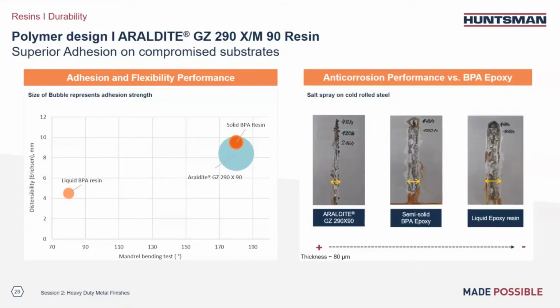On the other hand, Araldite GZ290X90 allows a much better flexibility than a standard liquid epoxy resin combined with an improved adhesion. On the right side of the slide, the anti-corrosion performance of this product versus semi-solid epoxy resin or liquid epoxy resin is represented, and it gives a similar trend. Araldite GZ290 on cold rolled steel gives much better salt spray results due to an improved adhesion behavior. And that's how I conclude my technical parts.